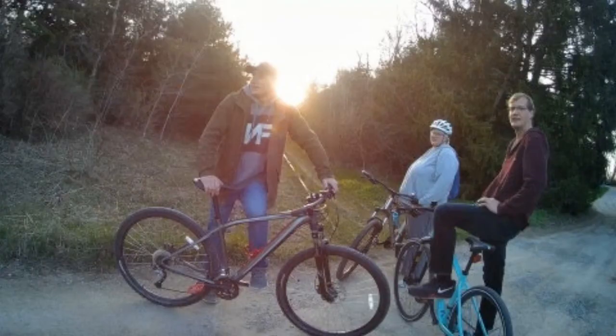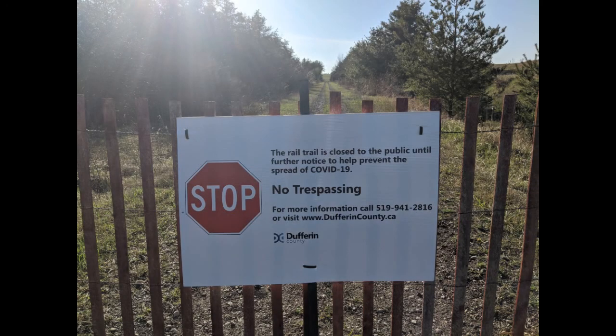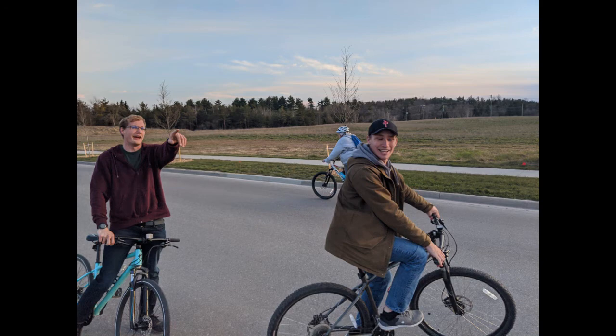Today's adventure of open trails reminded me of being a kid again, having friends come by and just ask to go out for a ride. We set out to find an open trail and to discover something new. We ran into a closed trail, but continued to press on anyway. We had a good time together, being physically active while staying physically distant.